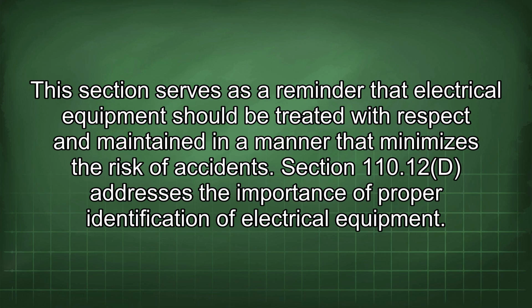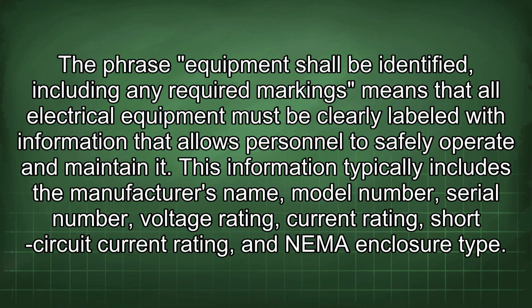Section 110.12(d) addresses the importance of proper identification of electrical equipment. The phrase "equipment shall be identified, including any required markings" means that all electrical equipment must be clearly labeled with information that allows personnel to safely operate and maintain it.